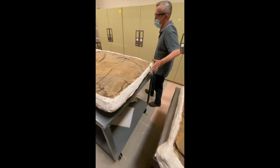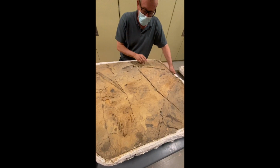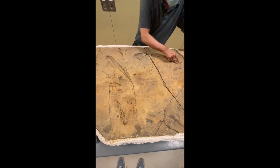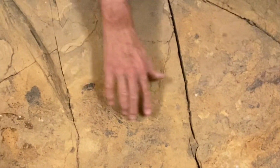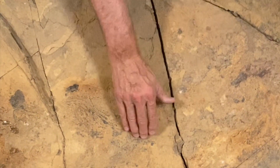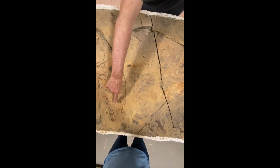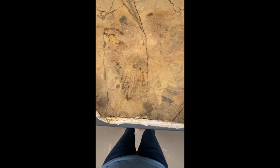Let's go over to this block. This is the biggest block, which I would say is the body. And here, these two huge spines, these are amazing, were in the back of the shark. And if you look at it, you can follow the cartilage along the backbone. You can see that it's kind of been twisted a little. So this is the back of the animal. And then very visible here is the pelvic fin. This is the hind fin of the shark.